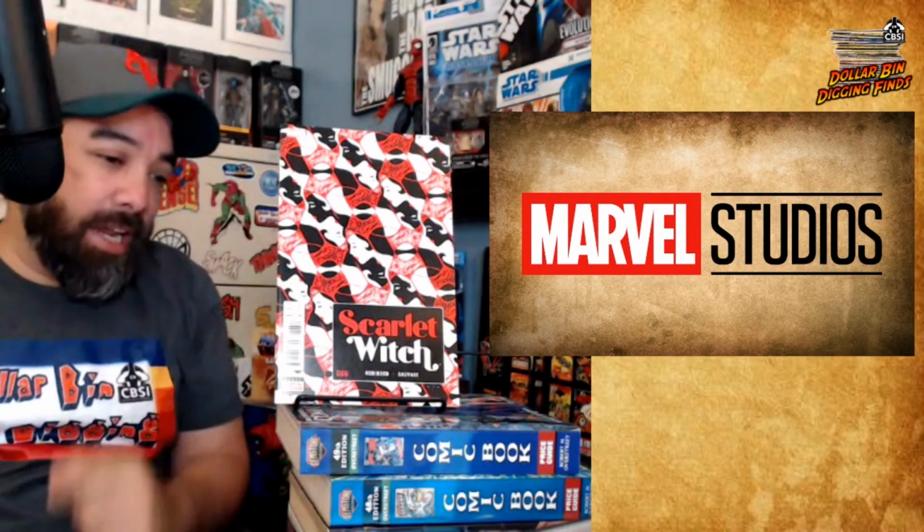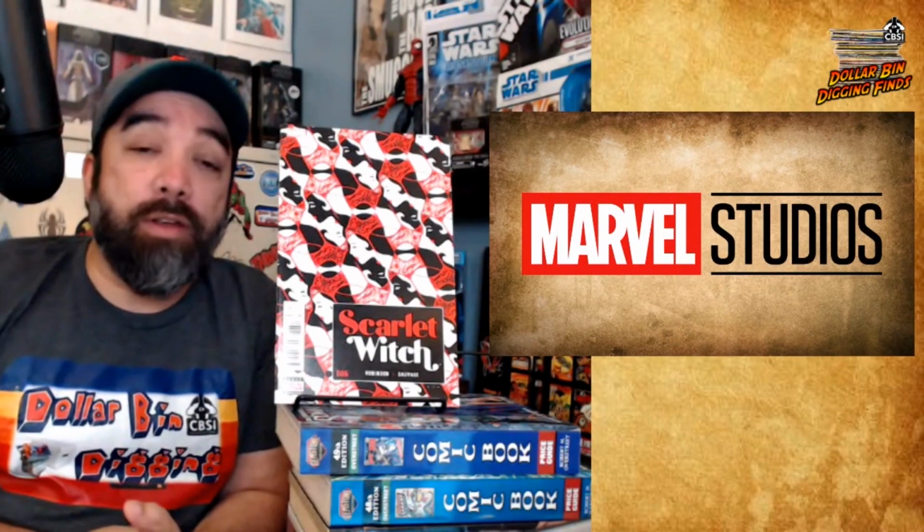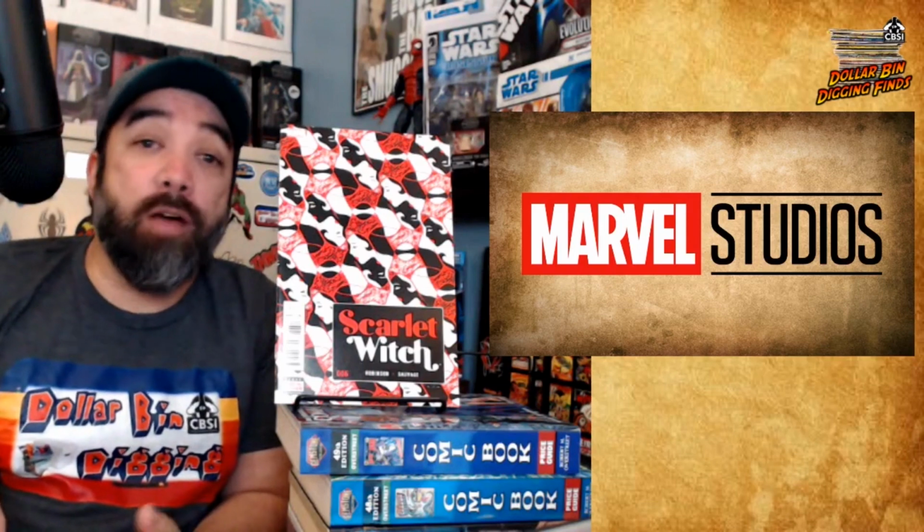I like this kind of herringbone pattern of the Scarlet Witch. Her face is just kind of linking up and twisting and turning. It definitely gives that WandaVision vibe. And I really like all the covers on this series. Definitely, if you can find any of them, I recommend picking them up for cover or less.